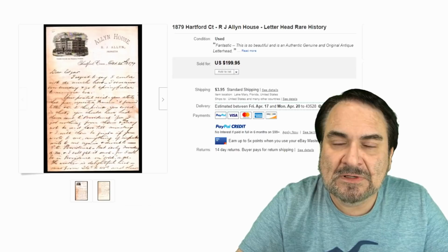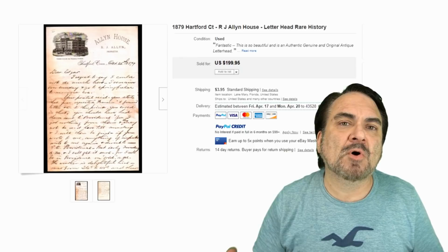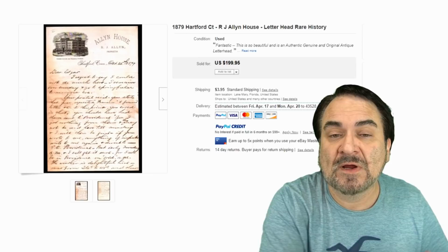I see people walk by these all the time when I'm at an estate sale, especially. Even at an auction where I'm buying just a big bulk lot of hundreds of sheets of paper, there'll be specific letterheads in there that I may be looking for, and buying that huge lot for one or two letterheads, and the rest is just gravy. Excellent item here, almost $200 on this one.